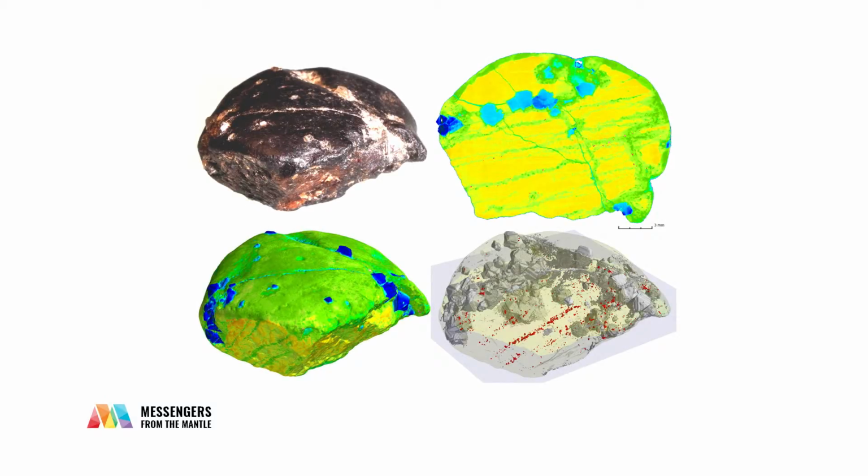And because they're so special, we don't want to break them when we analyze what's inside. So we've got a few samples where we know we have diamonds in because we can see a few diamonds sticking out on the edge of the rock. And what we've done is X-ray CT scanning. So just like you might do a CT scan of a broken bone, we do an X-ray CT scan of the rocks.